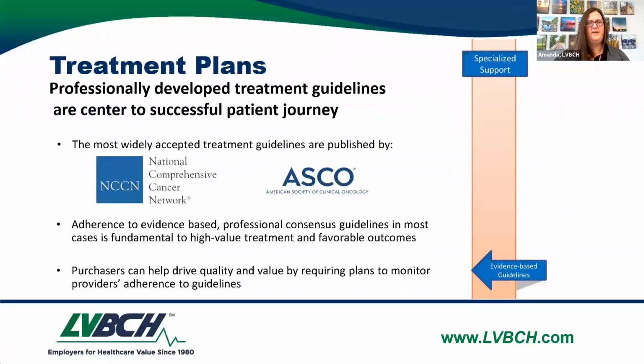So, treatment plans, the next session that we're going to. The importance of using evidence-based guidelines is one of the support parts that comes up again. So let's talk about where most treatment plans come from. We have the National Comprehensive Cancer Network and the American Society of Clinical Oncology. Would anyone like to jump in and talk about the importance of using evidence-based guidelines and the role health plans play? How does this play into cancer patients' diagnosis and treatment?